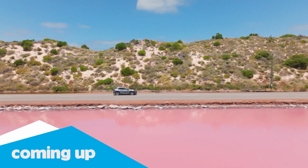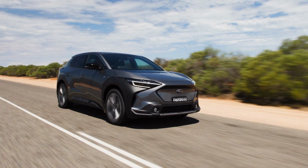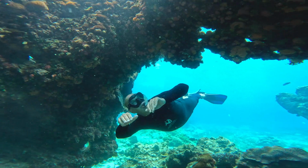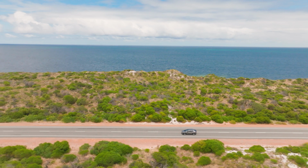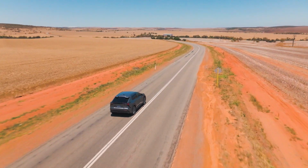This time around, Subaru's Great Australian Detour is in the west, and we're taking the all-new Solterra, Subaru's all-electric SUV, back into civilization. Eventually. There's no rush. There are things to see and things we don't even know about. And so you know, this is an overseas pre-production model, so some things might be a little different, but it's close to what we'll have in Australia.